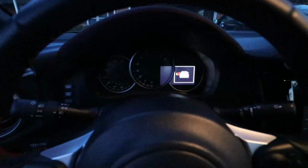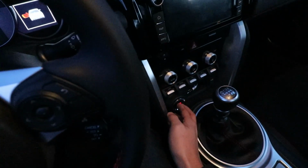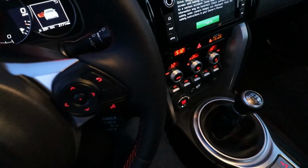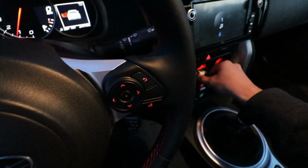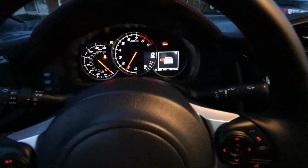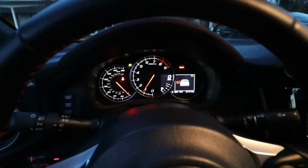So let's go ahead and fire it up. It's got the push button start right over here. Let's see if we can see it. There it is. And basically, for me, there's not much to say. It's just a lovely sports car.